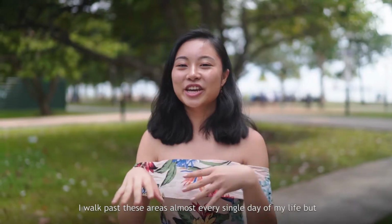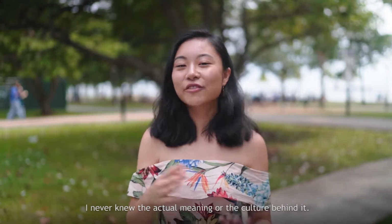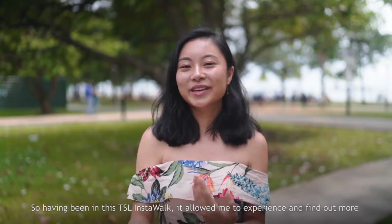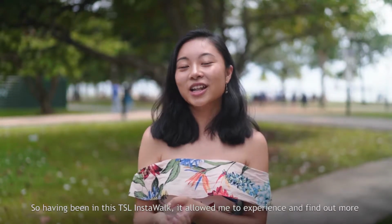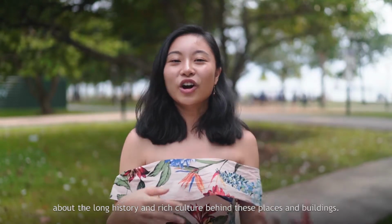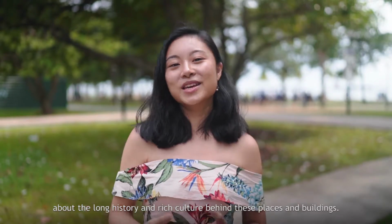I walk past these areas almost every single day of my life, but I never knew the actual meaning or the culture behind it. So having been in this TSL Insta-Walk, it allowed me to experience and find out more about the long history and rich culture behind these places and buildings.